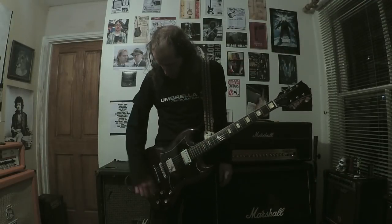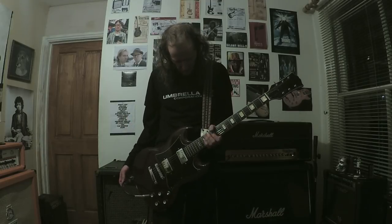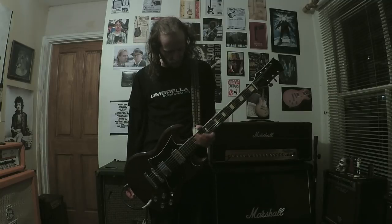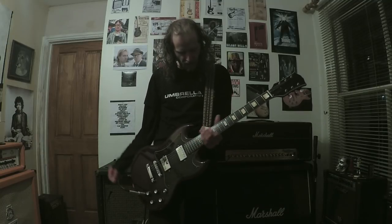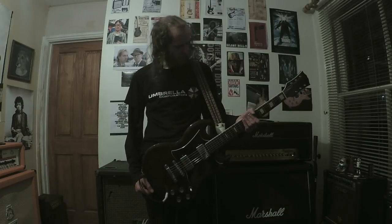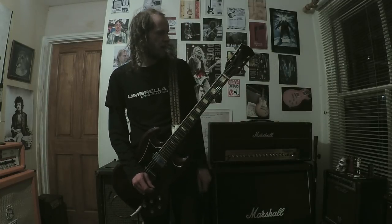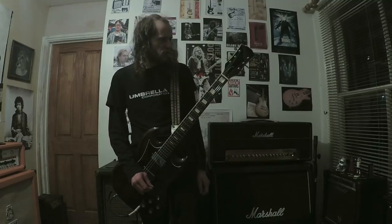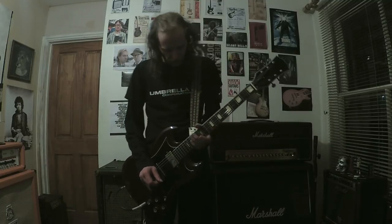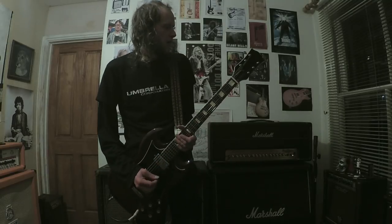Okie dokie, so strings are kind of settled. This is the first time I've had a chance to really feel the guitar. The strap button might have to be moved, as you can see, where it is right in the way of playing down this high end, so I might have to move that back and into the body. The only problem with that is it's going to shift the guitar that way. I'm going to leave it there for the time being, but I am going to shift it at some point.